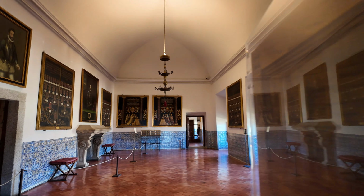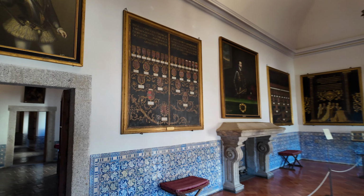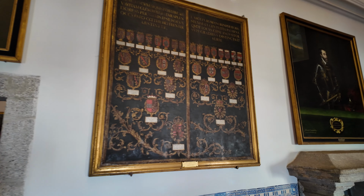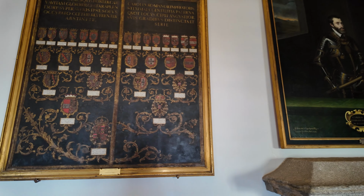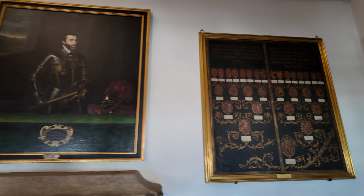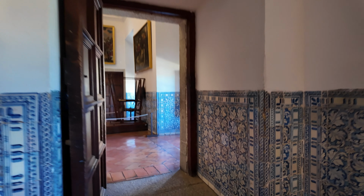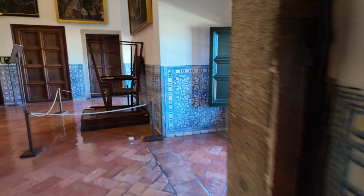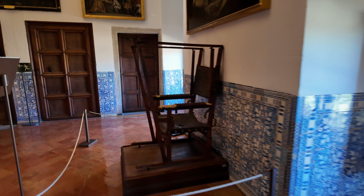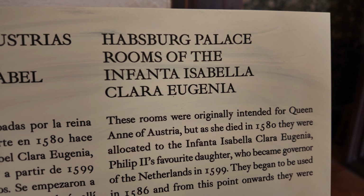In one of the rooms you have the family tree of the Habsburg kings, showing their lineage and showing how they are descendants of the different royal families of European countries. In one of the rooms you can see a wooden chair that was used by the kings to be carried around through the palace and the monastery area. He had gout and he had mobility issues.